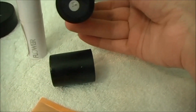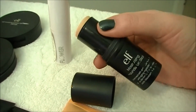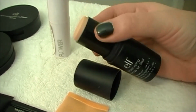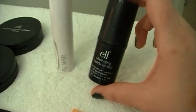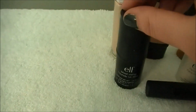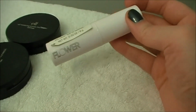This is in the color Ivory. This is really great if you just want to throw on your foundation and run out the door. It's great because it's in a stick form, so you can just swipe it all over your face and blend it out. I love this so much. I already bought a backup of it, so I'm definitely keeping it. It's a great foundation. I love it. And then this one is from Flower Beauty.